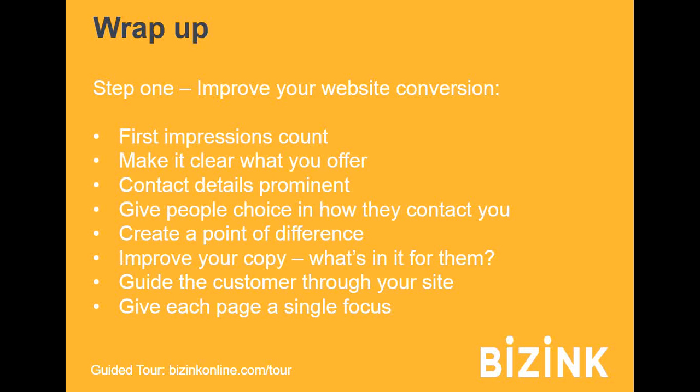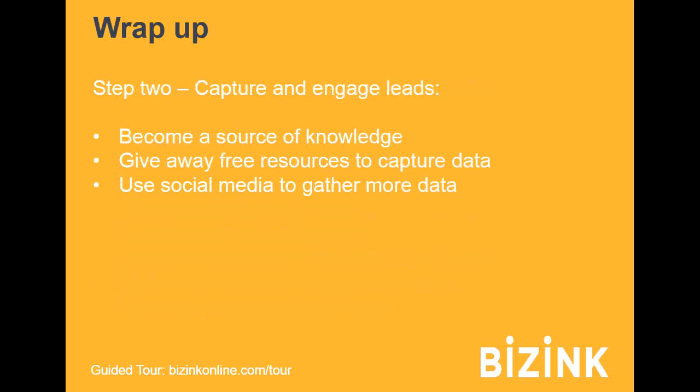Try and guide the customers through your website and give each page a single focus. Then what you want to do is capture and engage leads. So become a source of knowledge, have information that people can look and spend time reading, give away free resources in exchange for people's information so you can follow them up at later dates, and you can also use social media to gather more data.